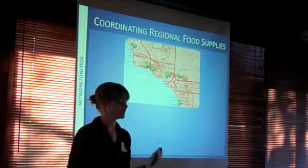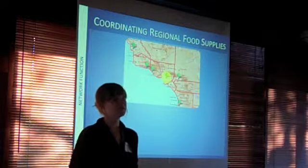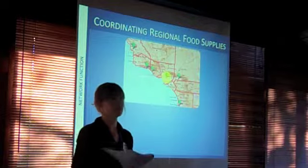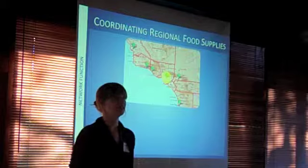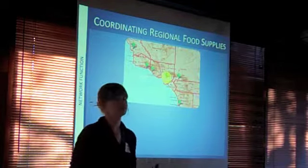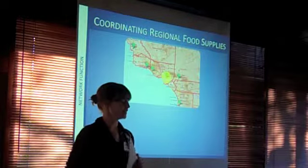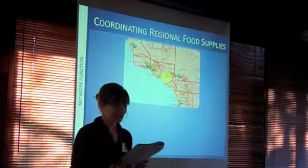So basically because, for example, Los Angeles has a very large population but very few agricultural resources, San Diego would be considered a part of its food shed. And the San Diego hub, if it has surplus product, would want to send it to Los Angeles and maybe a variety of other places, and the hubs throughout the state would network something like that.